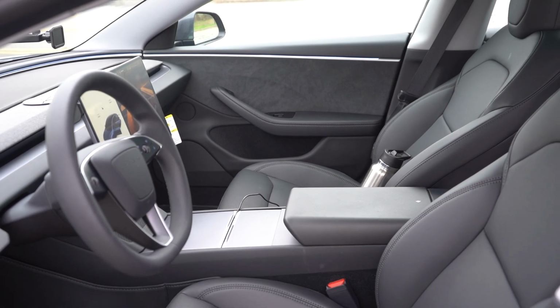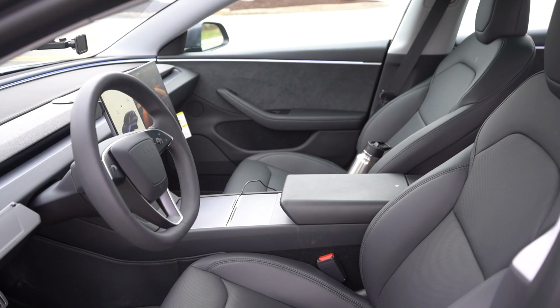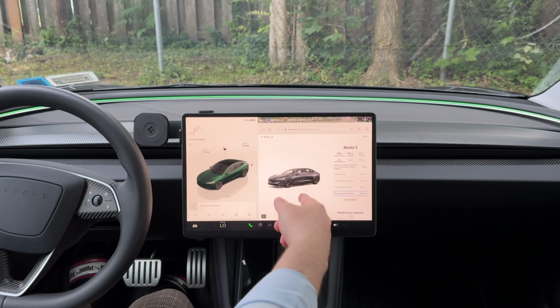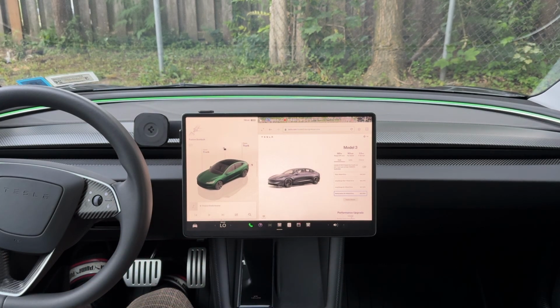You're getting carbon fiber right up here on the dash. You're getting some changes in the fronts and the backs. You're getting brake calipers. You're getting a spoiler in the back. So you're getting some really good sporty upgrades with your Model 3 Performance.